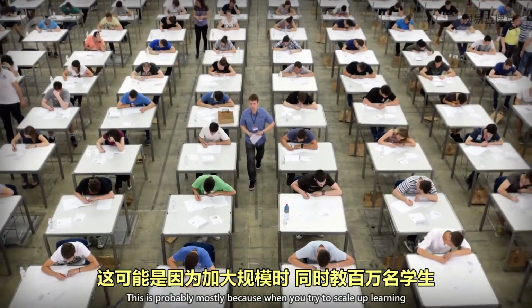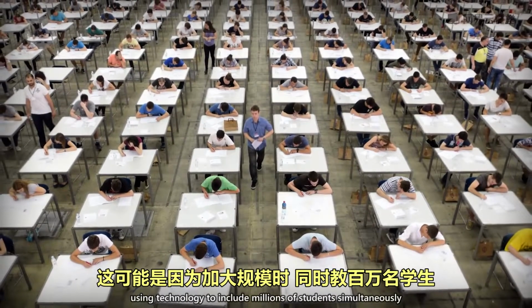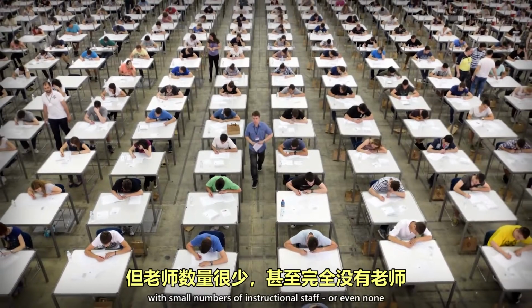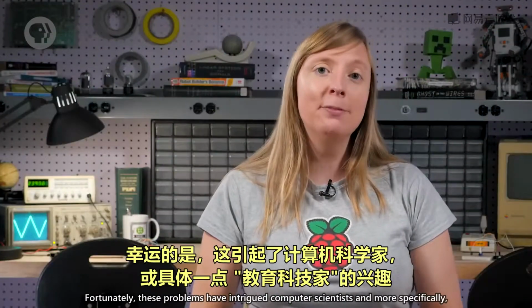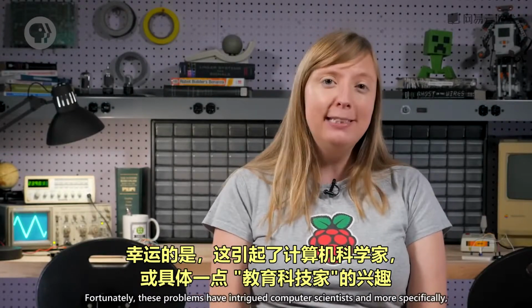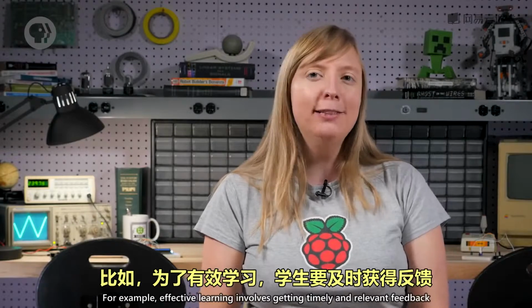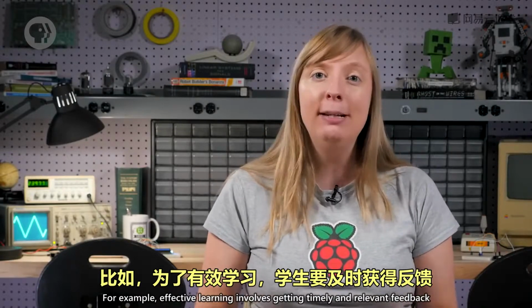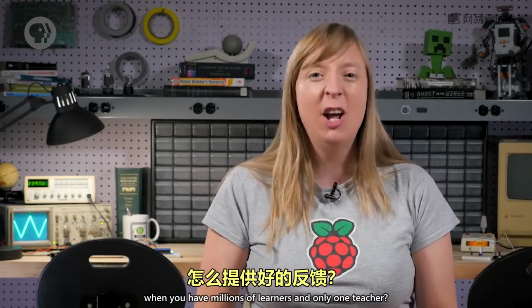This is probably mostly because when you try to scale up learning using technology to include millions of students simultaneously with small numbers of instructional staff, or even none, you run into a lot of problems. Fortunately, these problems have intrigued computer scientists, and more specifically, educational technologists, who are finding ways to solve them. For example, effective learning involves getting timely and relevant feedback. But how do you give good feedback when you have millions of learners and only one teacher?